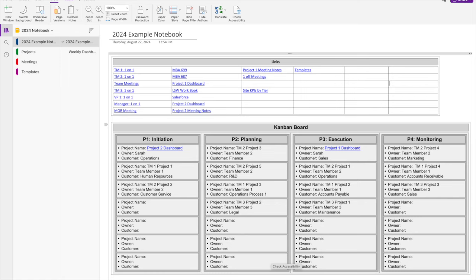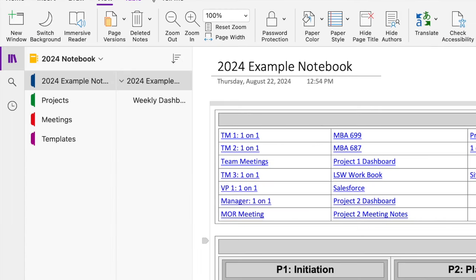This is what my OneNote really looks like without the relevant details or personal details of my work. I have one notebook that has different sections. There are four different sections: the 2024 notebook, and then an overview, projects, meetings, and a templates file. Every time I build something out, I basically copy it into the template so I can just copy and paste it and reuse it.